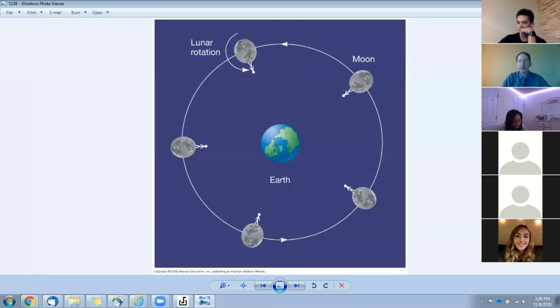Now the tidal locking is even more powerful, at least with the moons that are close in. Like Io is extremely tightly locked. It's a small world. It's so close to this big, massive world that the tidal locking is pretty extreme, just to convey how close it is.